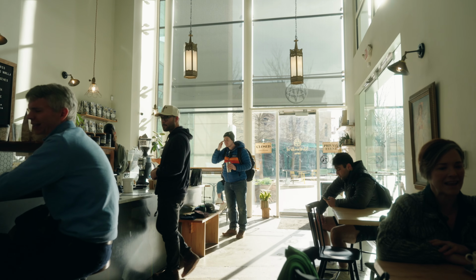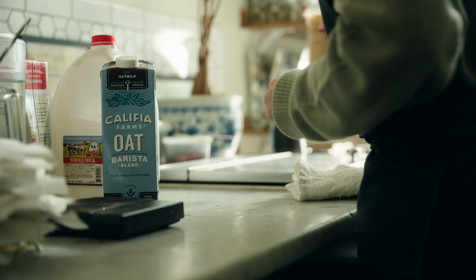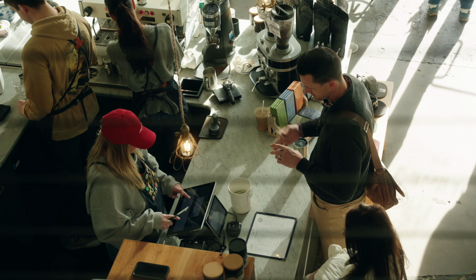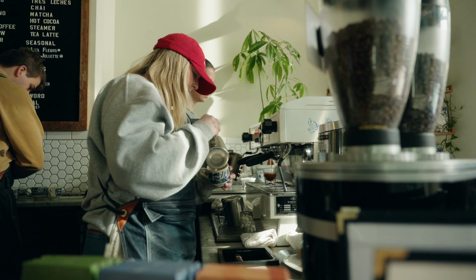Now let's talk about different types of milks. Absolutely, yeah. Oat milk is obviously very popular, but most coffee shops will have some sort of alternative milk. If you don't drink dairy, they're going to have oat milk, almond milk, sometimes soy milk. And personally, if I'm not going to drink milk, I do like oat milk a lot.